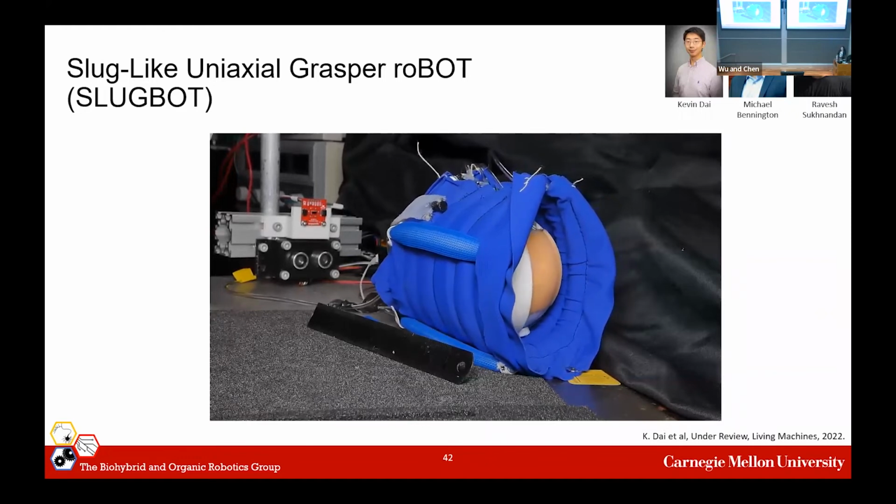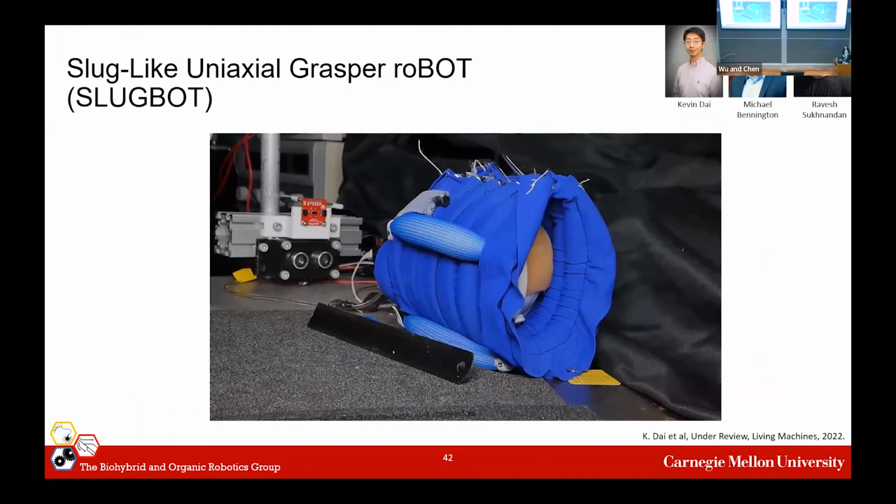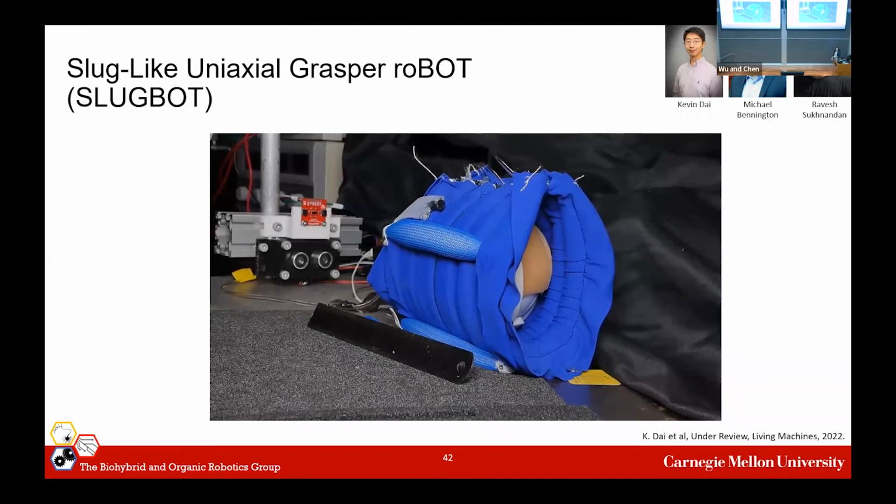So Michael's in the background here going, seaweed. And so this is the Slugbot doing a biting cycle.